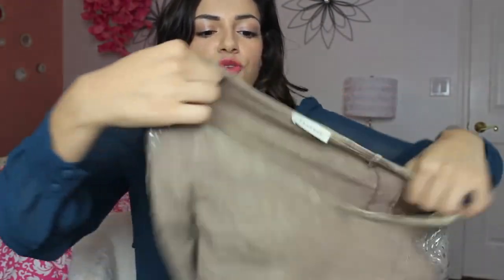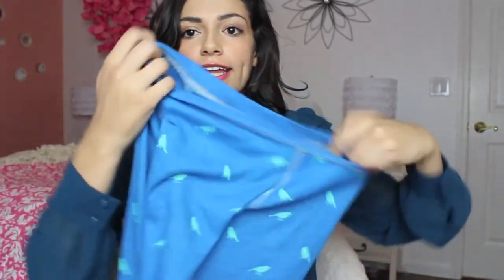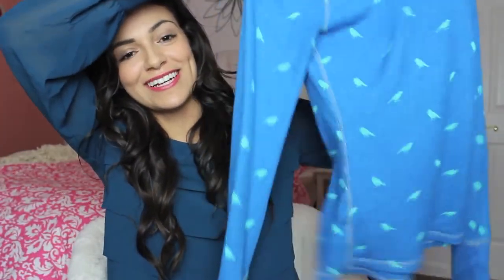So this one I got at a store called Angle. It's tan, and it has all of this gorgeous bedazzlement on the shoulders. It's so beautiful, so I really love this one. And then this one I got at Target, and it's just blue, and then it has little green birds all over it. I think this one is so cute. But yeah, I've been loving both of these thermals, and more fashionable thermals in general. So if you guys know where to get cute thermals, let me know in the comments, because I definitely want to find some more for fall and winter.